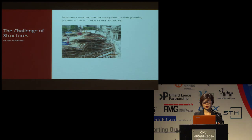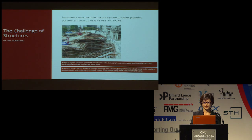Sometimes basements are necessary due to some parameters such as the height restrictions. This is a slide from the St. Paul's Hospital site. It has completed a 3-level basement. And when there's a basement, the hospital layout needs to allow space for basement walls, for temporary workspace, installations, and when there are slopes, you need to cater for the retaining walls as well. So attention has to be paid to waterproofing some of the departments, especially the radiology and oncology departments, which are usually sunken underground. And the best solution may be to place the major equipment away from the basement wall.